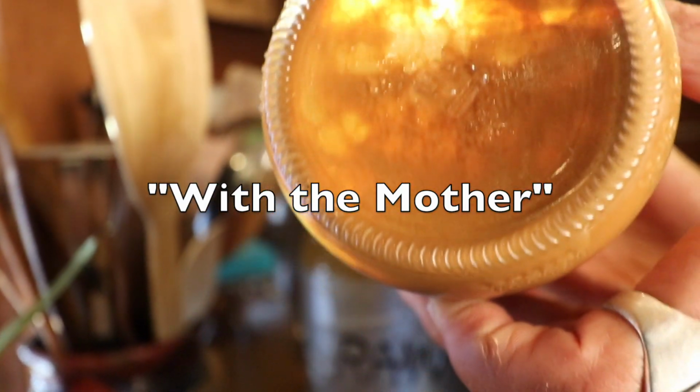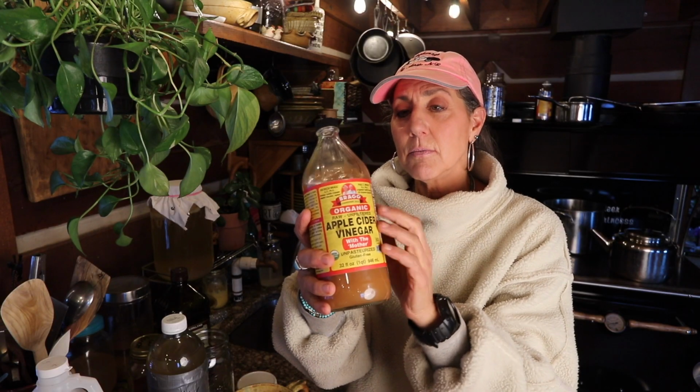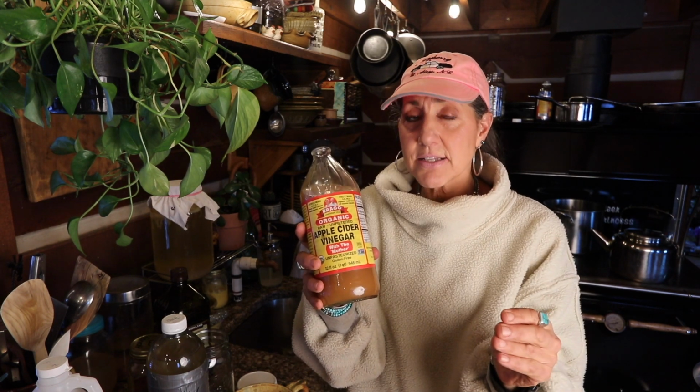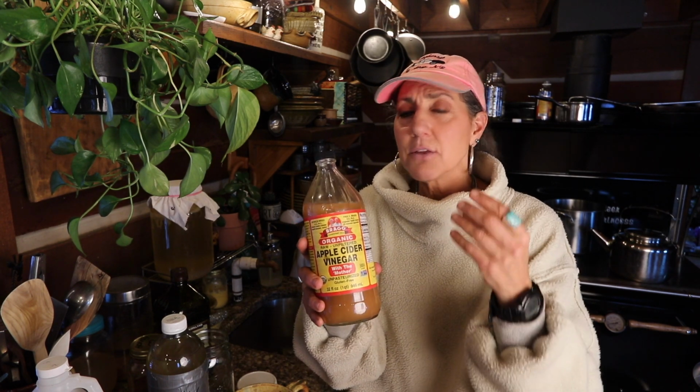So everything is kept in here, and generally, most of these that you get that are raw apple cider vinegar are going to be unpasteurized. So remember, if it's pasteurized, they're going to use heat. That heat destroys a lot of the enzymes. So I want it in its rawest, purest form because I want to get all the wonderful health benefits out of it.